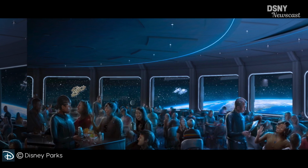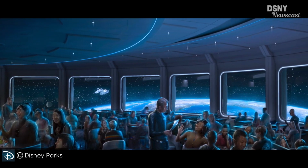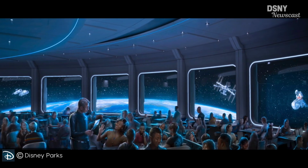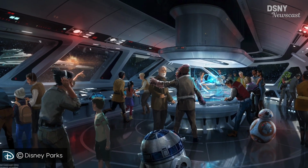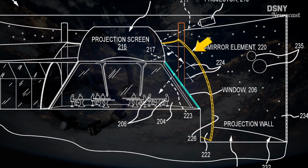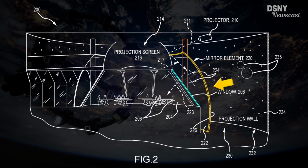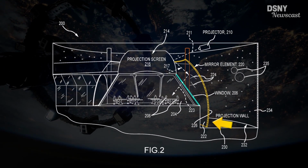And so that brings us to the next component, which is the use of a panoramic multi-plane system, which will allow for this illusion to be viewed from every single angle, as it will encompass the entirety of the window, both on the X and Y axes. As we can see in this diagram, that the top and bottom of the multi-plane are hidden from the guest view through the angled window and the curved mirror element eclipsing the height of the window.